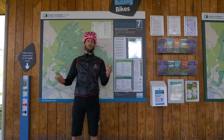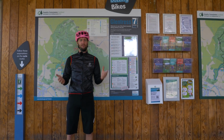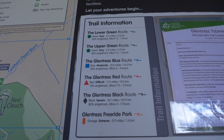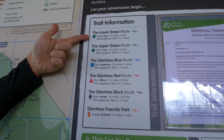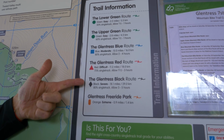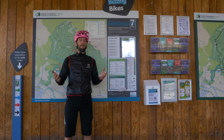Let's kick it off then with choosing the right trail and knowing what the right trail is for you, because trail centres are often graded in order of difficulty. So green at the bottom and black at the top, much like you can see here. So we've got a green route, a blue route, which is the next one up, red, then black, and actually here you've got an orange, which is the freeride line. And that's going to be the toughest, if you like.